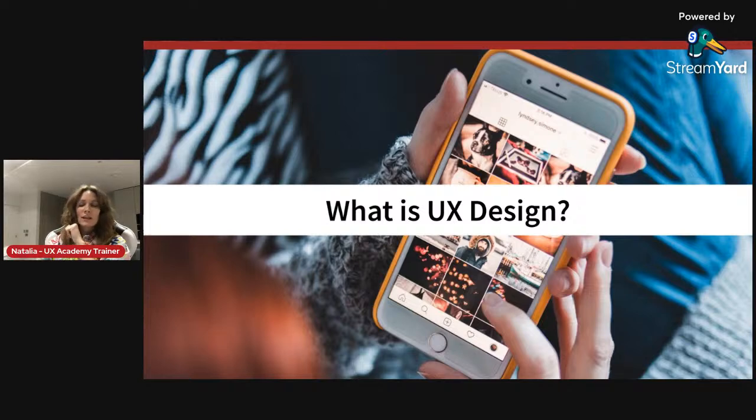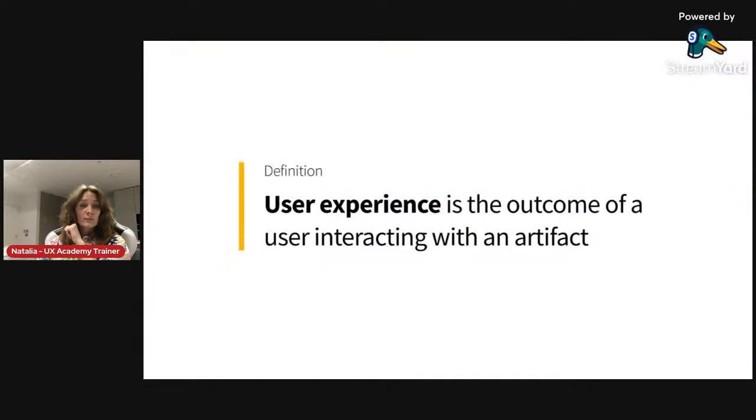So I would like to start with the basic things and give you an overview of what UX design actually is. The definition of user experience is the outcome of a user interacting with an artifact. Or in other words, user experience is how a person feels about interacting with a product. When we say artifact or product, it can be a physical product or a digital product, and we have user experience every day. If you have a cell phone, a laptop, a smart refrigerator, or use a TV remote control, all of these are products that need user experience.